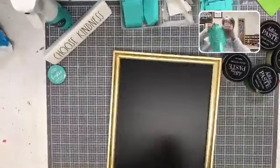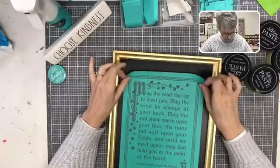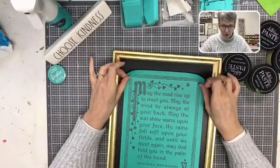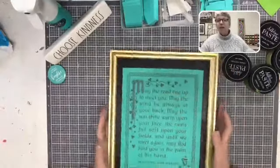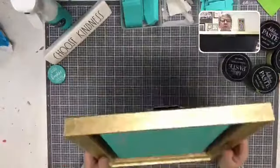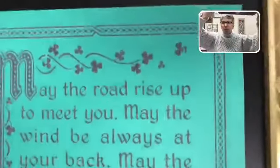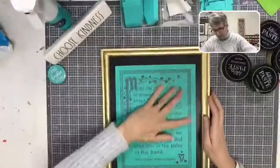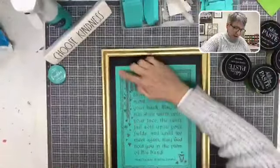Okay, so I want to line it up, kind of center it in the board. I thought about putting a ribbon on the board, but we're going to just go with it. This transfer has a ton... is that straight? Yeah. This transfer has a ton of detail in like the fun little border, all those cute little shamrocks. You can do so many fun things with this transfer. Different colors, all kinds of fun things.